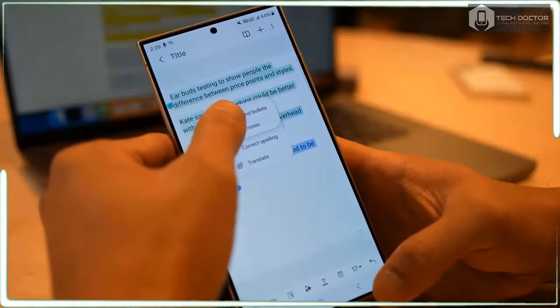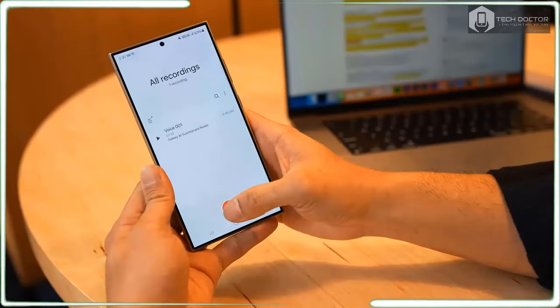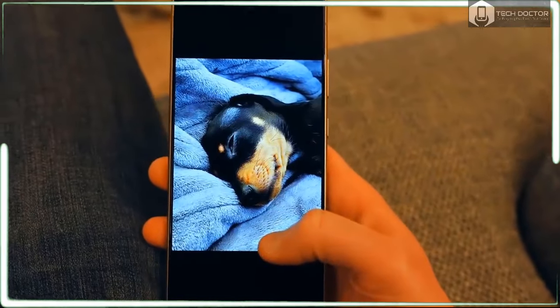It has become abundantly clear that Samsung is focused entirely on hardware and has no interest in improving its software. The software on the Galaxy S24 Ultra is terrible and One UI is becoming unusable.